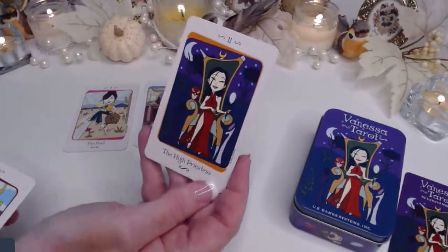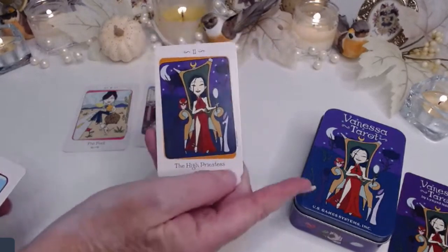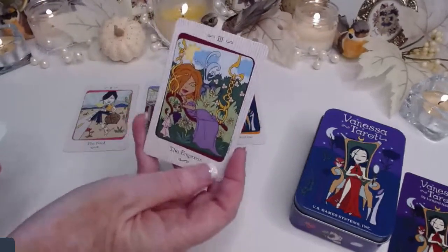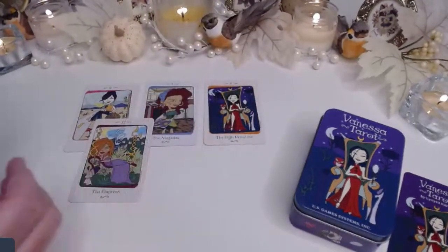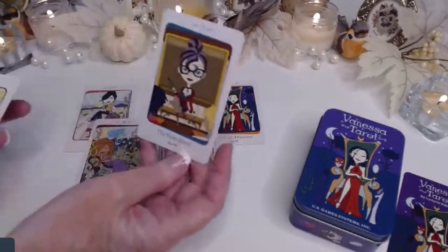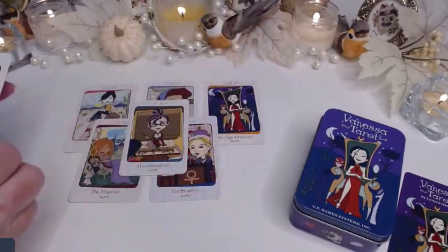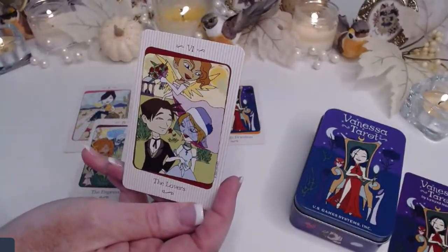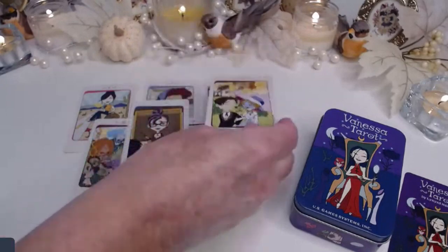Here is the High Priestess. I love her. That's the cover of the tin. Here's the Empress. I mean, just a really fun deck. The Emperor, look at her. The Hierophant. Here's the Lovers. I love that. I love the angel over them. That's gorgeous. Just a fun deck.